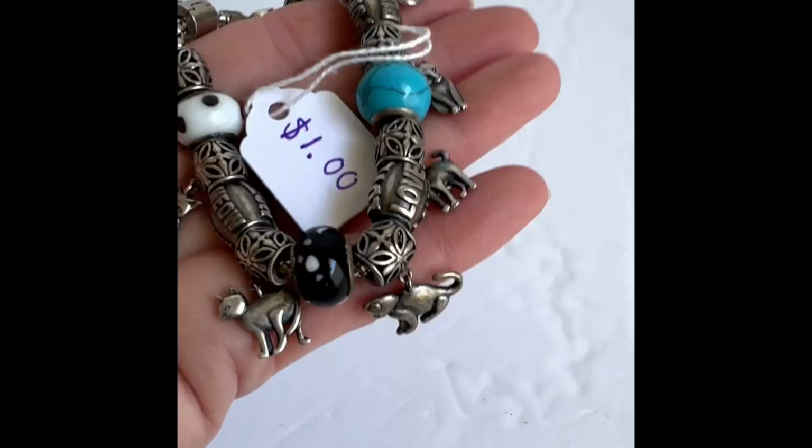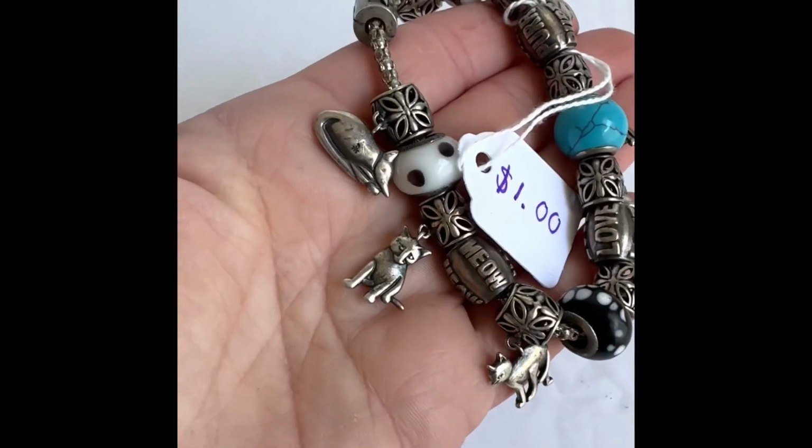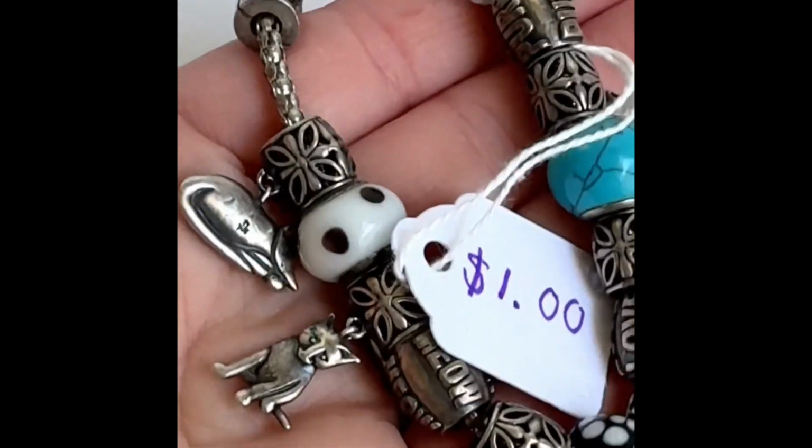Then at the small town thrift store, I also got a really cute little bracelet that looked like Pandora with the charms. It's not Pandora, but it had a bunch of cats on it, and it was only $2. I can't seem to figure out what I did with that. Surprise, surprise. But I do think I'll be able to sell that in the $30 range.